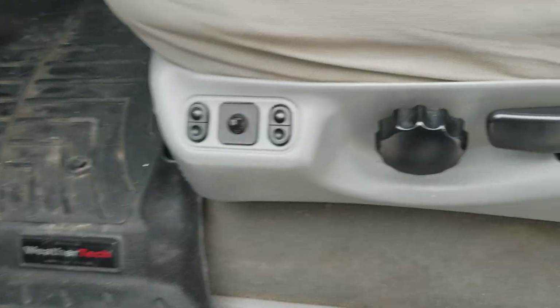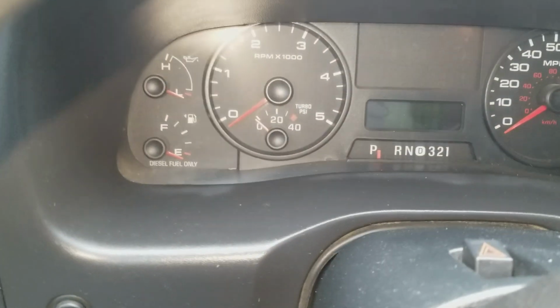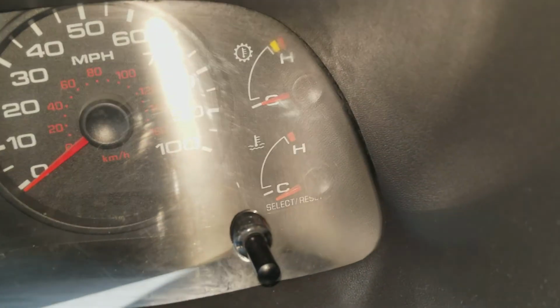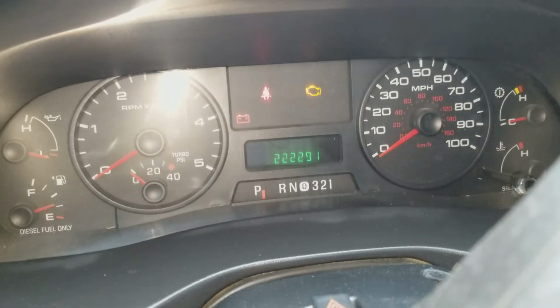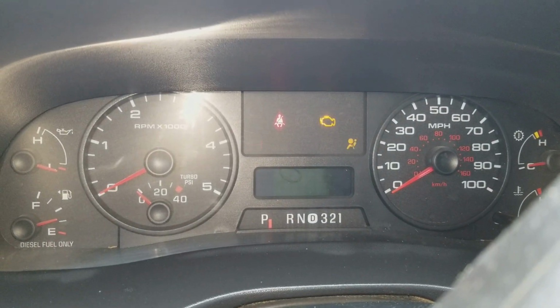WeatherTech floor mats, power seats, jumper seat in the middle. It's an XLT, so it's not a work truck, but it's also not a Lariat. As you can see, we are cold. Wait, the start light just went off. 222,291 on the miles.